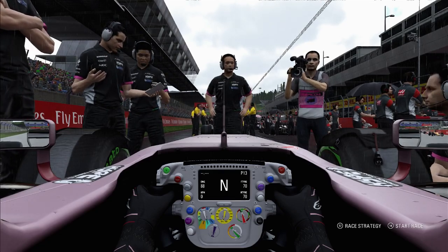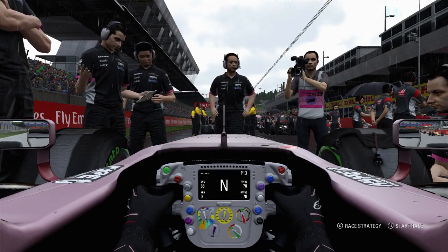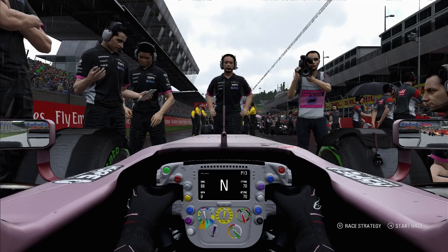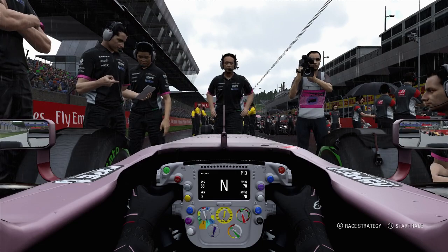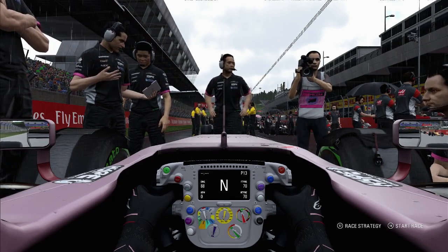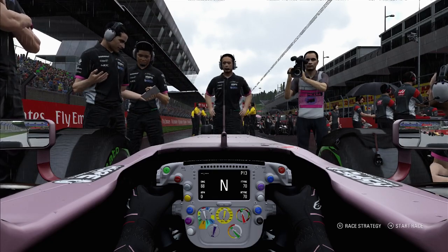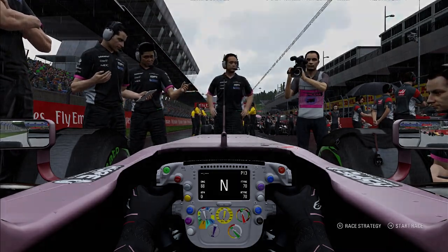I want to try and get the points and then also try and beat my teammate. He's 3 rows ahead of me, so let's try and see what we can do. He had a really good qualifying, so hopefully we can try and catch him and beat him here today, because he absolutely crushed me in the last race in Baku. So without further ado, let's jump straight into round 9 of the season for the Austrian Grand Prix.